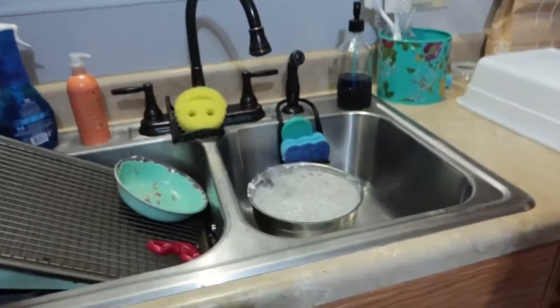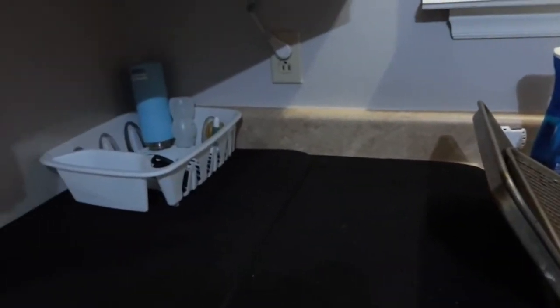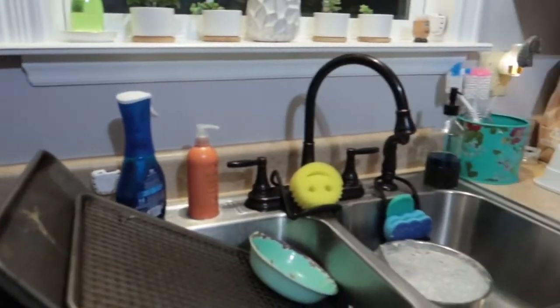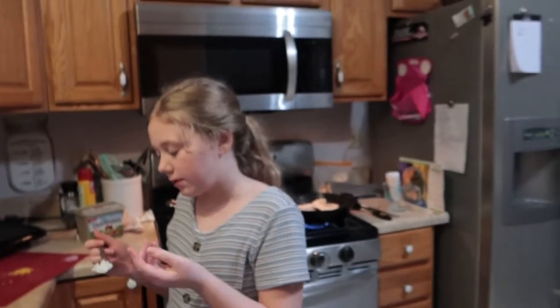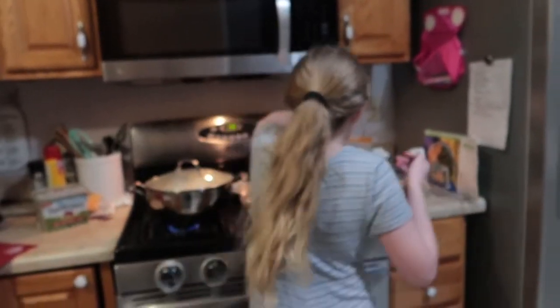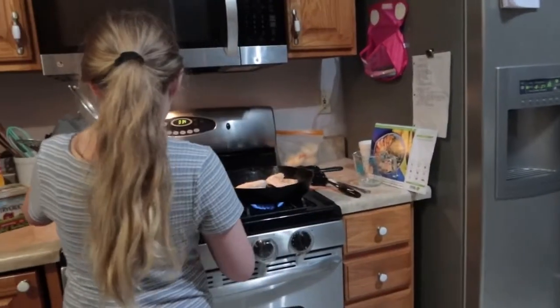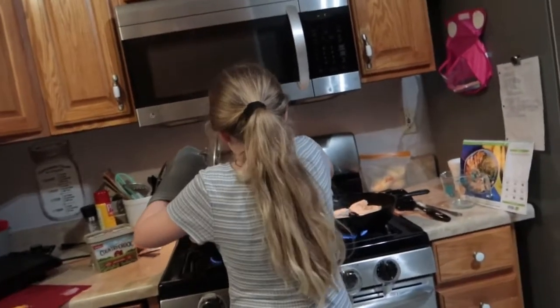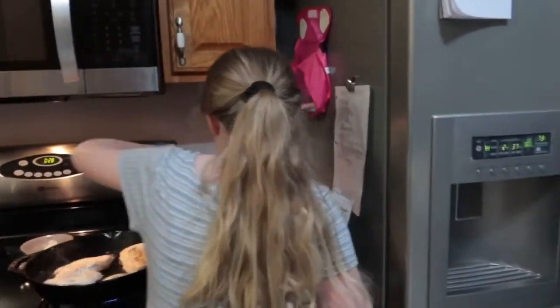I have got all these dishes to wash, so we're gonna get to washing some dishes after I put the cheese balls up, and then we will be finishing up our day. I've been at it since like 6:30 this morning. Savannah's been at it since probably like 9 o'clock. So I'm gonna switch some laundry around and then get to washing some dishes.